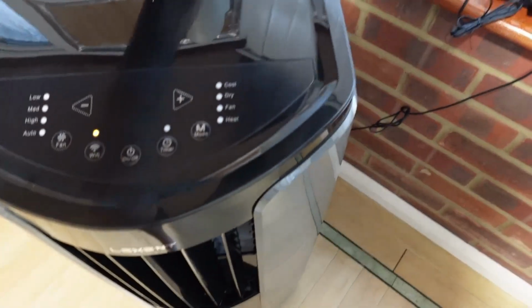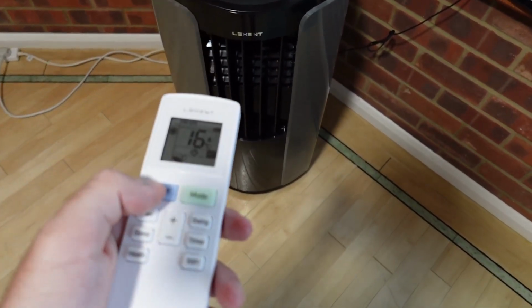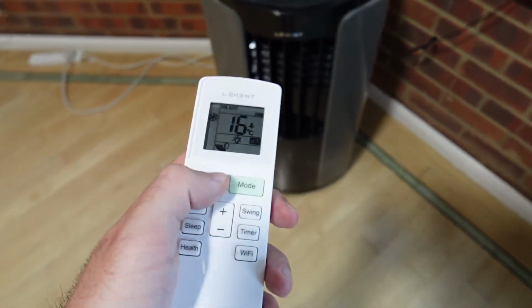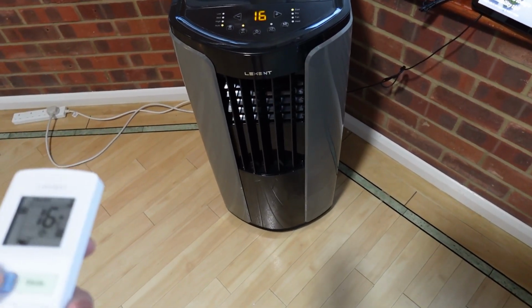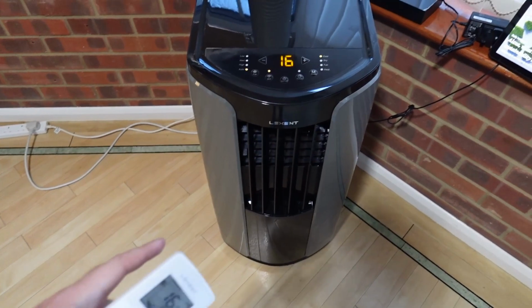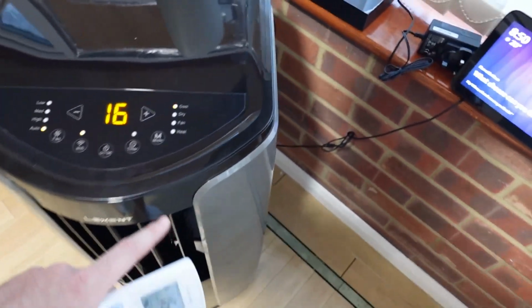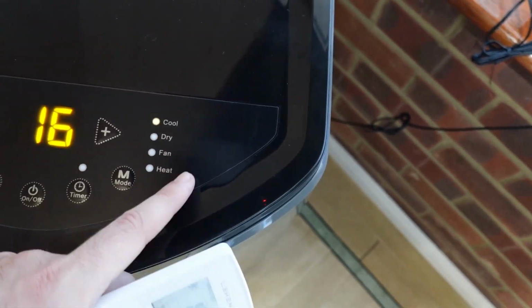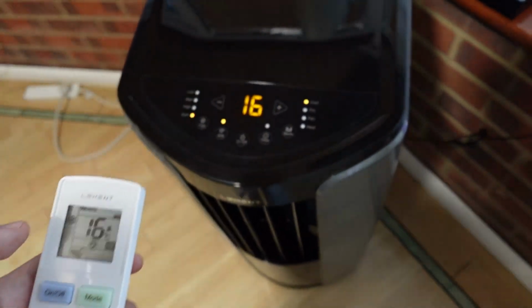And let me show you the air conditioning itself. So you get a remote, Lexent remote. To turn it on, you either press the on button, or if you have the remote, you press the on. Let me show you how loud it is. So right now I set it up on auto speed and 16 degrees. Functions cool, dry, fan and heat. You can also control from the remote.